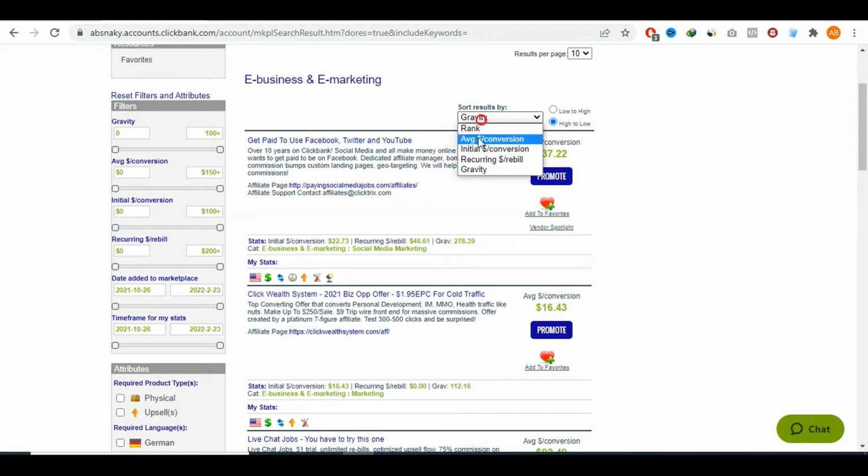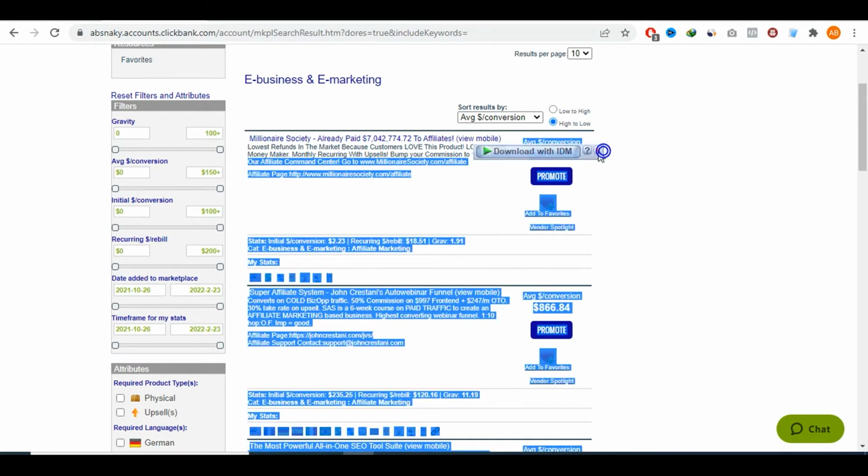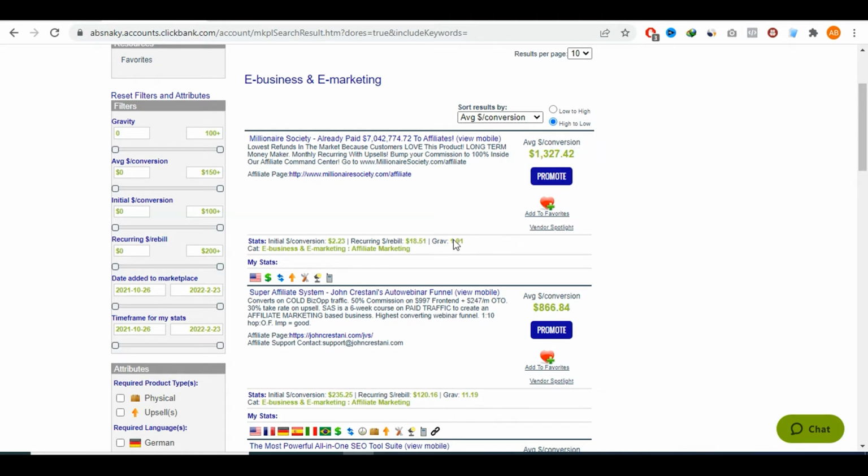We can also sort by average conversion. So which products will pay us the most? So this product here, Millionaire Society, will pay you as an affiliate up to $1,300 per sale, but as you can see, it only has a gravity of 1.9. So there's only one or two affiliates out there that are making money promoting this. So this is not a highly converting product.